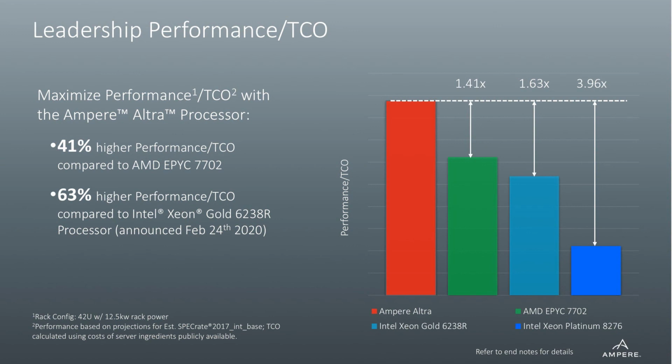Total cost of ownership is also an important consideration for cloud service providers. Once again, the Ampere Altra processor leads both Intel and AMD. The Ampere Altra processor is able to provide 41% more performance per TCO than the AMD EPYC processor, and 63% more performance per TCO than the Intel Xeon processor. This is even after the recent price cuts with the Cascade Lake refresh.